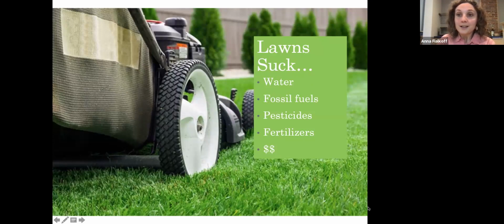So the next rewilding action step is actually to shrink your lawn. And it's really unfortunate that lawns actually have become kind of the default landscape. They do provide some function in our landscapes. They're important for recreation, gathering spaces, and they've just become kind of an American icon. If your neighbor has the greenest lawn, the most perfect lawn, you would like that too. But lawns, I think they suck.